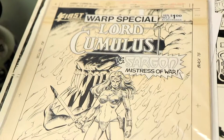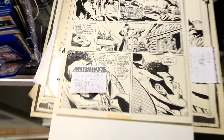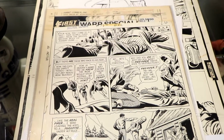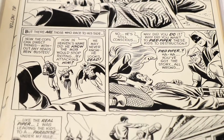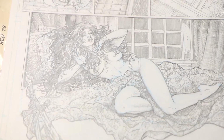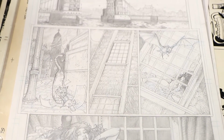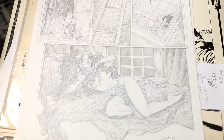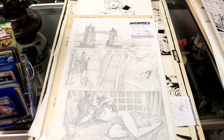Now this is another Image guy, Silvestri, that's available. It's a cover from Lord Cumulus, and we have a great Dylan page, the Black Canary and other Justice Leaguers, and the death of this Jimi Hendrix guy. This is a really nice page by Joyce Chin, Art Adams' wife, and she's quite talented. Wow, look at the detail. Great detail in that, the London Bridge and the streets of London to the vampire-y girl.